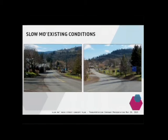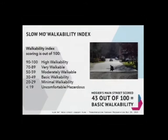In addition to the existing conditions, we implemented a walkability index. I was happy to see that the Green Loop did something similar, because it gives you an objective way to see what's working and what's not. The walkability index that we used was developed by new urbanist traffic engineer Rick Hall. It scores items based on block length. Mosier has really short blocks, which contributed to its score. It also scores lane widths, spatial enclosure, and the height to width ratio.